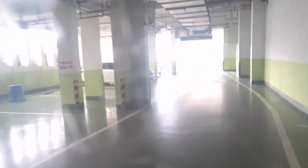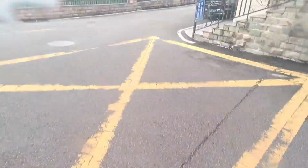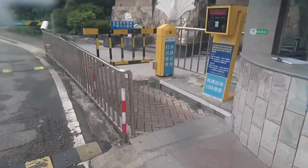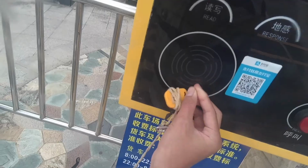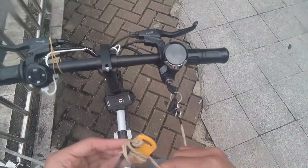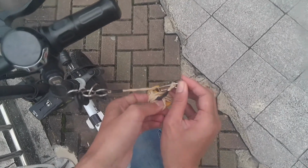So here I am leaving the car park. I'm actually driving down the wrong side, but there aren't really any rules in China. You just kind of go wherever. Here you just scan your card. It logs where you go in and out, and then the gate will open and let you out. I tied it on a piece of string so I don't have to pop the key out of the ignition.